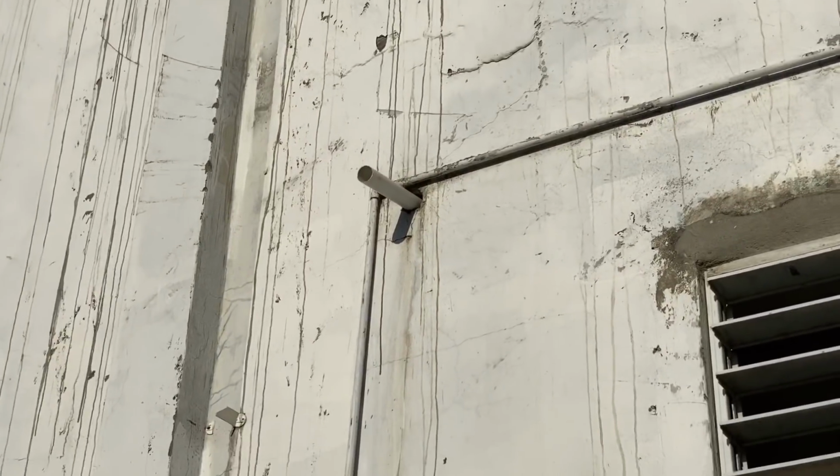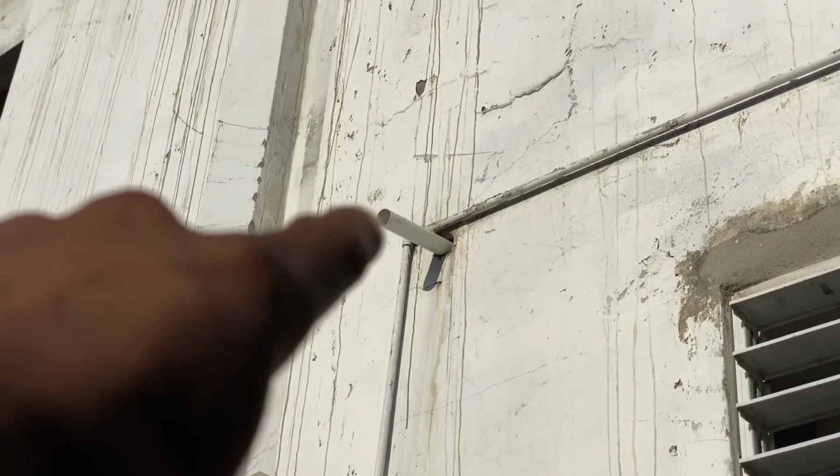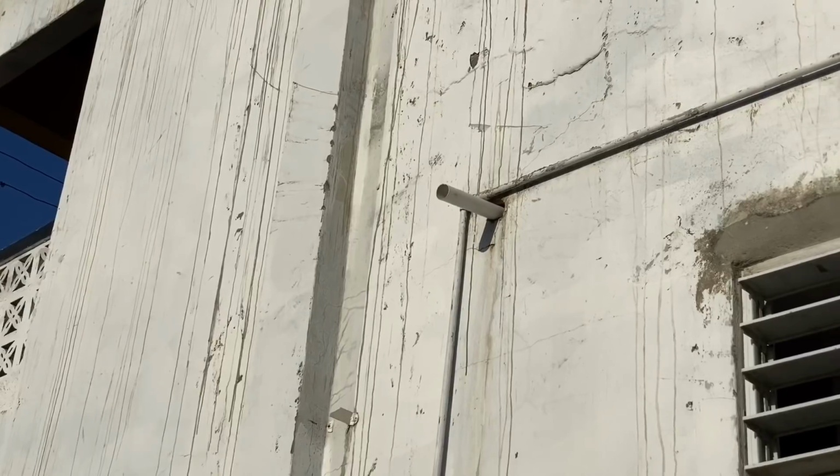Right guys, so here we go. As you can see, that's our waste pipe out here, and obviously I've got to run that pipe down to the drain. But yeah, the hard bit is done. So that's it for today. I'm going to wrap up now.